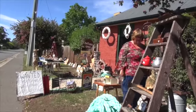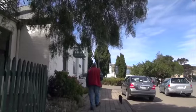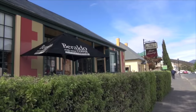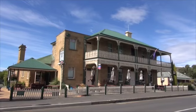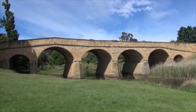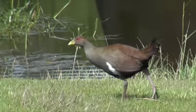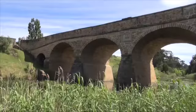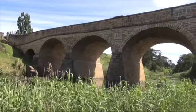This sells all the things we remember. The Peppercorn Gallery just here, and I'm standing under the peppercorn tree. Great orange, apple, carrot, celery, ginger juice in there. Very nice. The Richmond Arms, beautiful old sandstone building. This is the Richmond Bridge with workmen working. 1823.